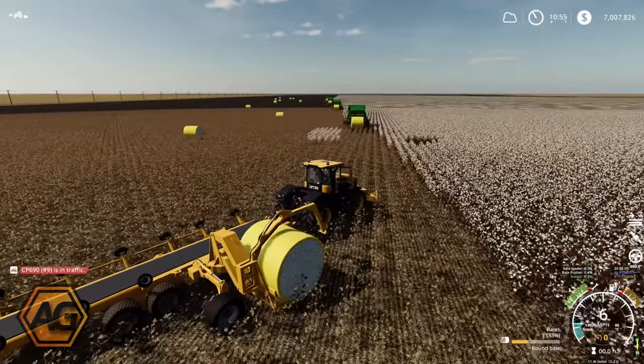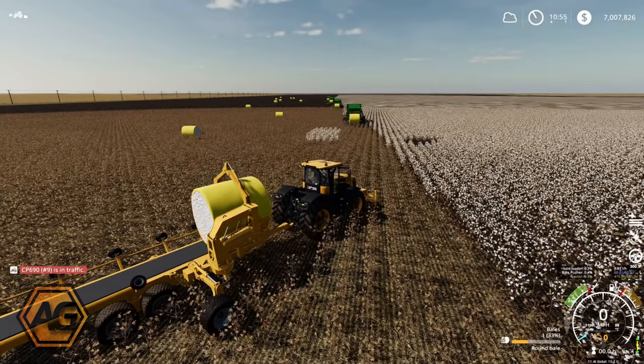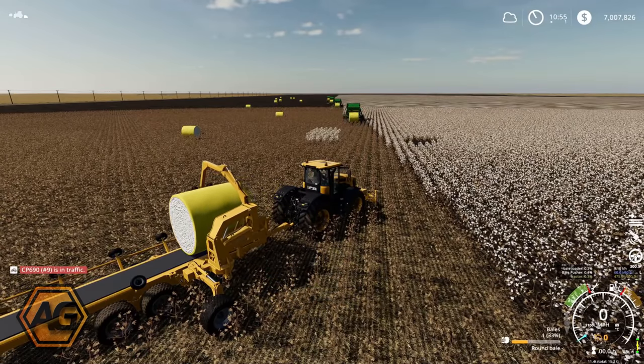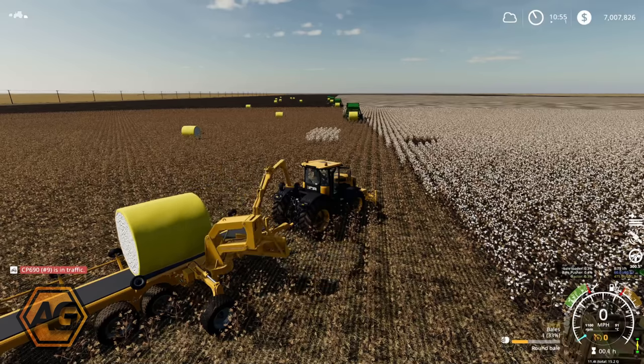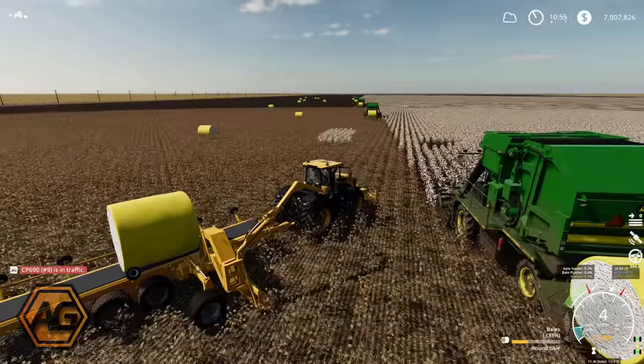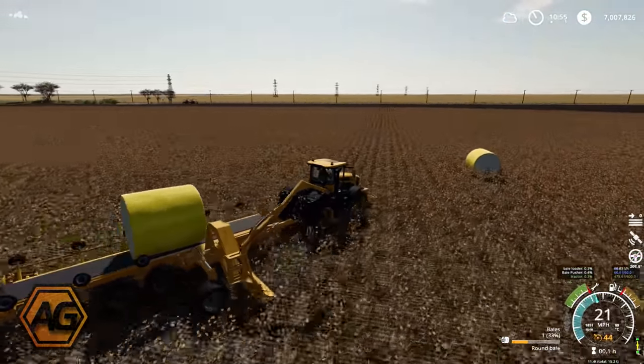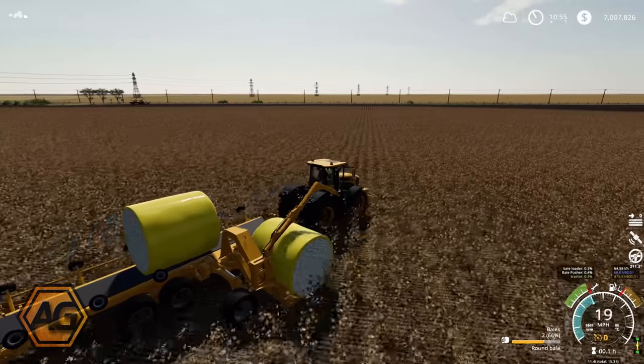We've got over here, we're getting our first bale picked up and loaded. So he should, now that he's got that one on, get turned around and go and pick one of the others up over there. I am a little bit worried that they might try and pick up the bales that are sitting on the back of the cotton balers, but so far so good.